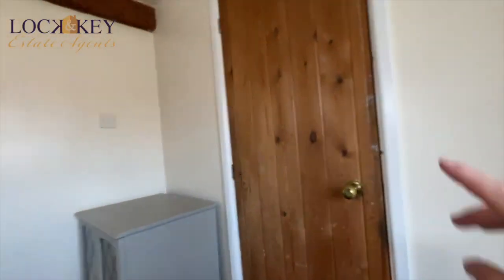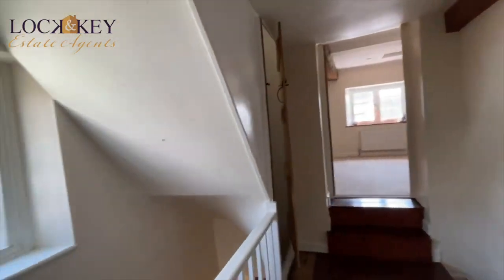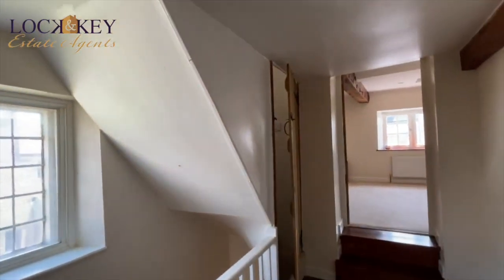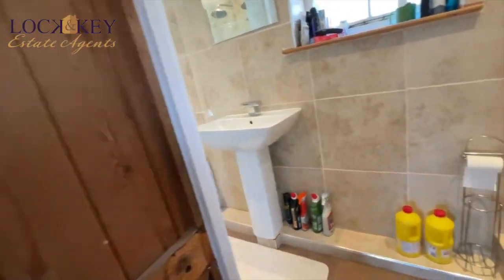There's a door there which I'll show you to the bathroom, and then there's doors off as well into these double bedrooms, and there'll be a final flight of stairs that we go up in a minute that will take us into the other main bedroom. Open up this door, and we're lucky with this property because we do have genuinely 2 bathrooms.